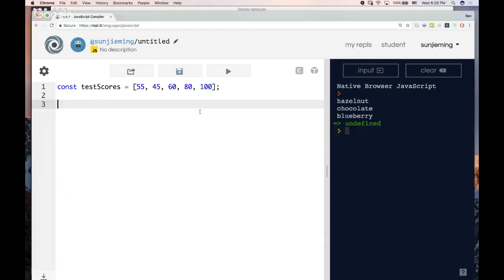And let's say that we want to give everyone 5 points of extra credit. So these are their test scores. Now all of our students did something. We're now going to give them all 5 points of extra credit. So we want to increase each one of these scores by 5 points, by 5. So how can we do that?